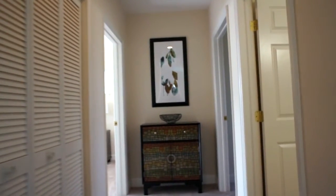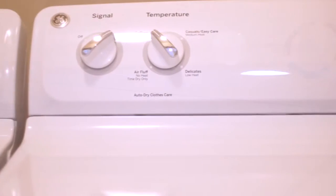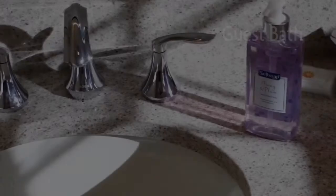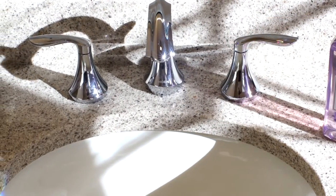For privacy, the bedrooms are separated from the living space by this short hallway. Here, you'll find a conveniently located laundry room, complete with full-size side-by-side washer and dryer. Across the hall is the guest bathroom. This space is beautifully appointed with finishes that give it a designer look and features a luxurious full-size bathtub.